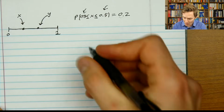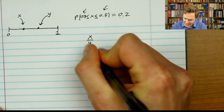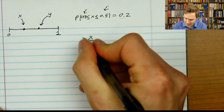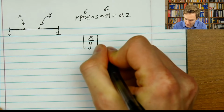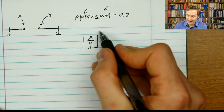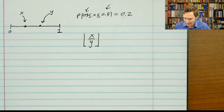Even still though, what we're asking is a very bizarre question, which is: if we take the ratio of x and y, and we round that down, which mathematicians sometimes write using the floor function, meaning we find the greatest integer smaller than that, how do we know if that's an even number? That's a weird thing to think about. It's a hard problem in that way.